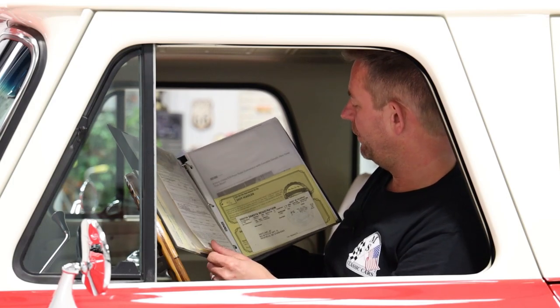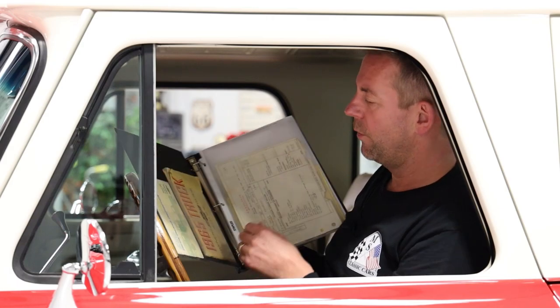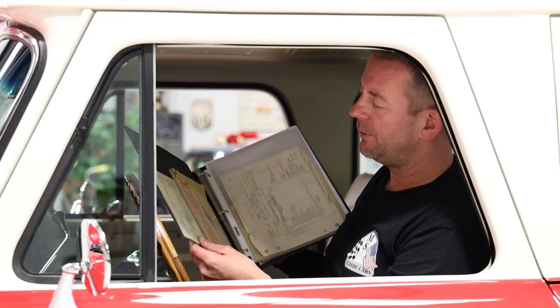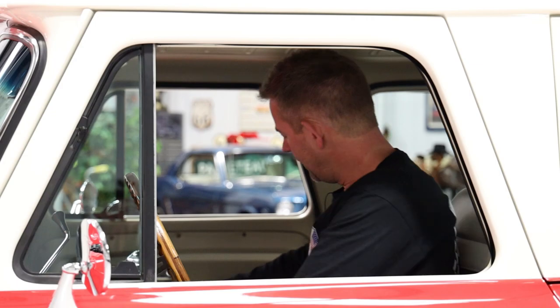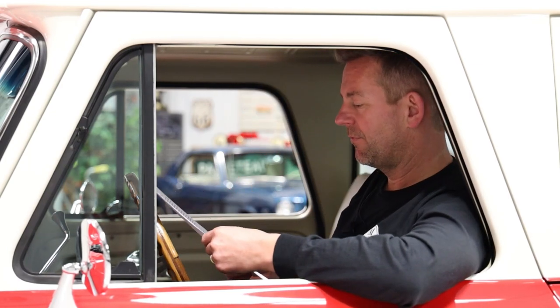Original title. We've got South Dakota registrations. We've got some more awards, owner's manuals, protector plate. Even getting the protector plate from a vehicle from 1965 is rare, especially a pickup truck. So again, all that information is included. And again, you can see it in our photo gallery.